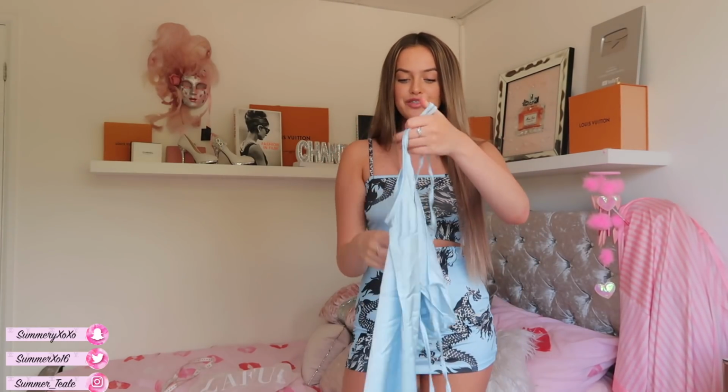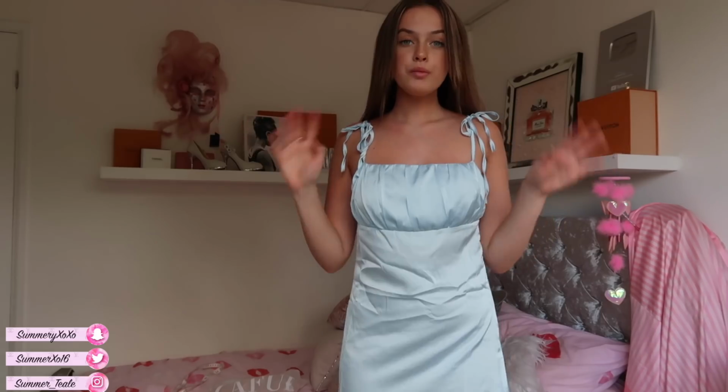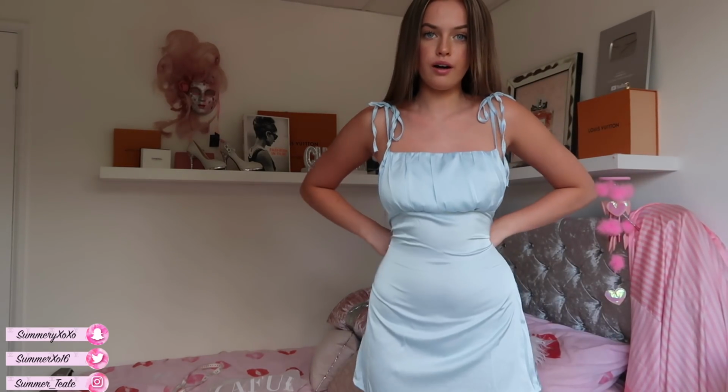But yeah, I really, really like this. It's adorable. So cute. I'm not gonna lie, this is a bit of a weird fit, however I definitely am keeping this. It is just really sweet, it definitely takes away my whole figure, but I would wear this as a bit of a nighty or a chill kind of dress, around the house.